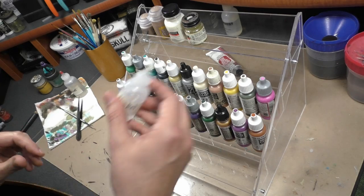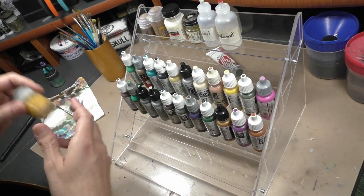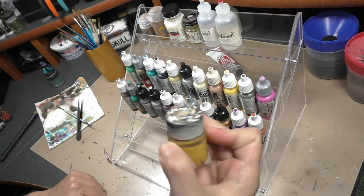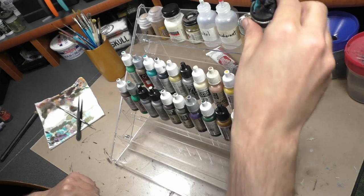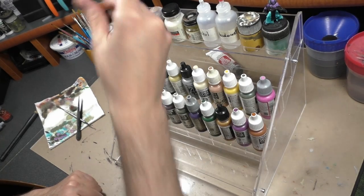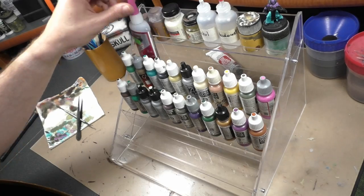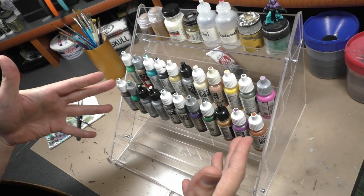What else do I have here I can put in? I got a little squirt bottle of alcohol and accelerant we'll put in there. Anyone still have Ral Partha paint lying around? Boom, that goes. Old Reaper bottles, that fits in. And look, put your super glue in there as well. That'd be a little bit wobbly, that's a big bottle, but you get the idea. You can fit a whole bunch of different things in here.